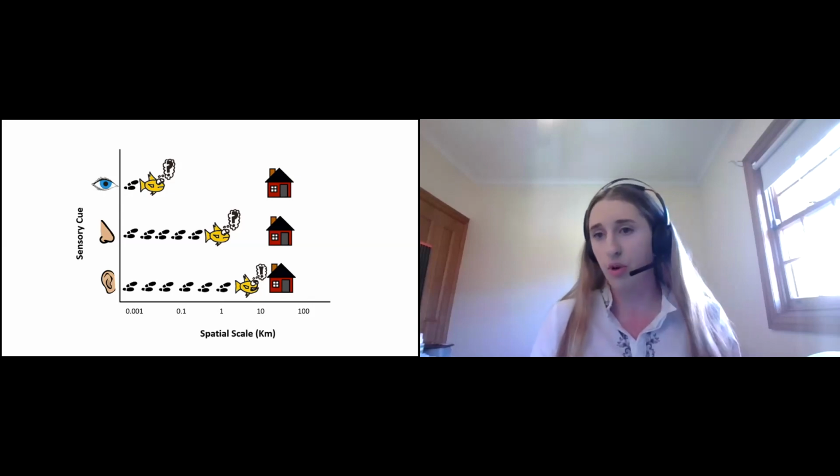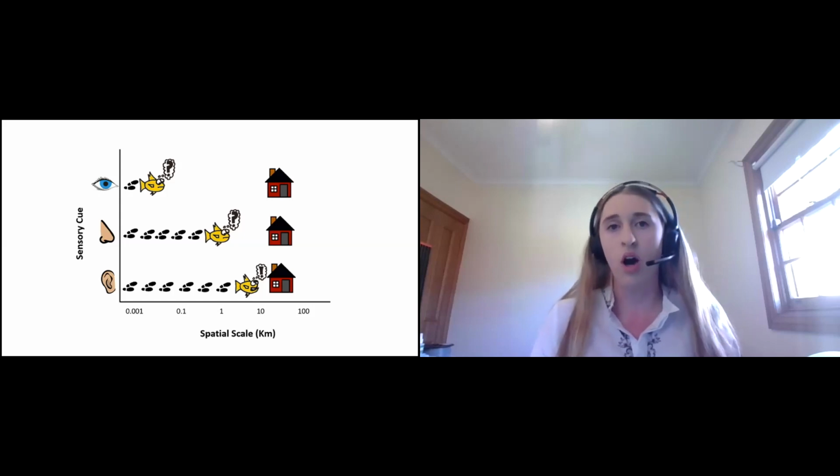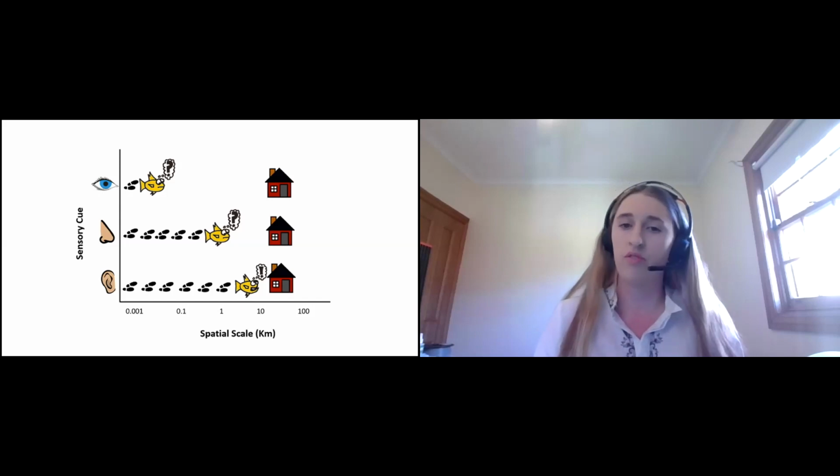Whereas our fish on the bottom used these auditory cues, and he travelled along his highway of sound and made it all the way home because his cue wasn't affected by light or currents or anything like that.